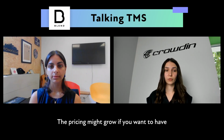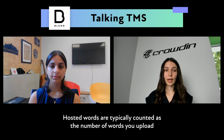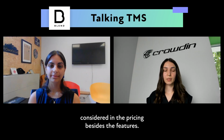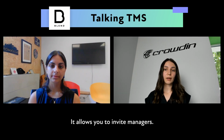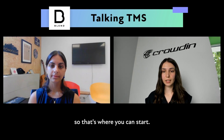The pricing might grow if you want to have more content, but the basic plan includes enough hosted words so you can start. Hosted words are typically counted as the number of words you upload to the platform multiplied by the number of languages you're translating into. So these are the main things that are considered in the pricing beside the features. And then there is a Team plan that starts from $179 per month. It allows you to invite managers. So if you have several people who want to set up integrations, invite people, manage the process, that's where you can start.